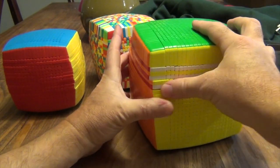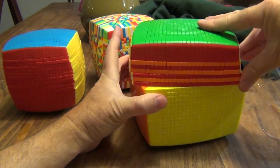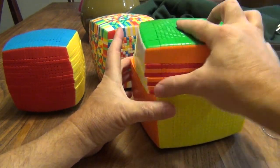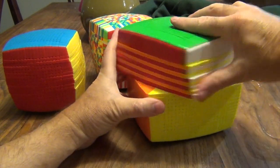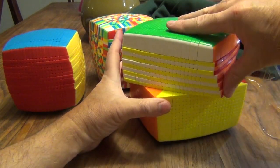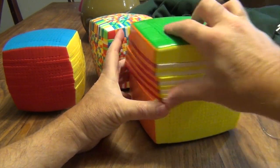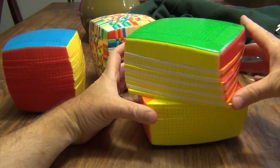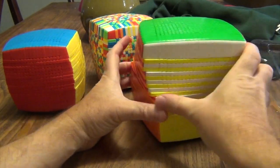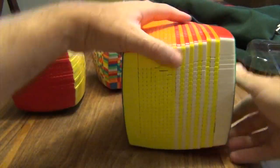6, 7, well, I'm not even going to keep counting it, but every layer in that I go is just as smooth as the previous one. That's good. It might look like there was a little catch there, but there actually wasn't. It's not too lubricated. Let's turn this upside down here.